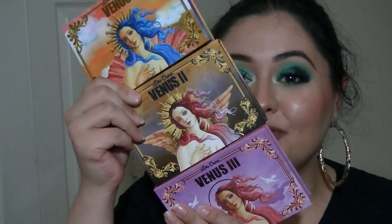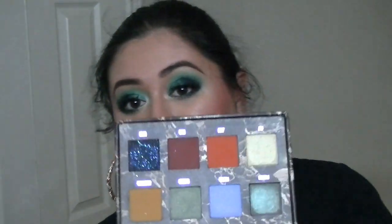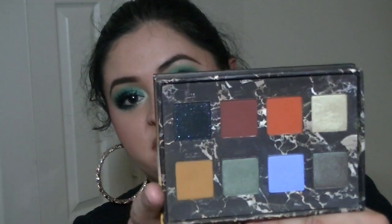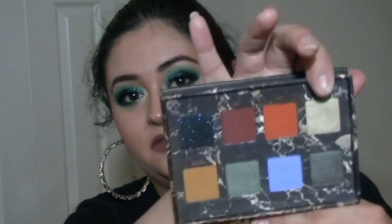And last but not least, the original trilogy of palettes, the Venus 1, 2, and 3. Definitely keeping these. I love these palettes. The Venus 2 is by far my favorite. This mustard shade in here is the most gorgeous mustard shade ever. The greenish gold shade, like these are beautiful.